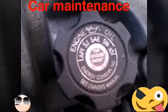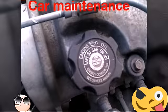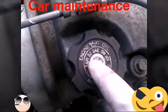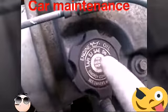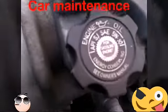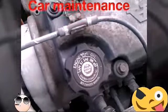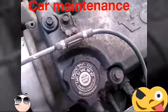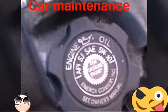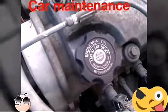Well, API stands for American Petroleum Institute. It's an API classification. If you have a gas engine, it's gonna be an S. So this is a gas engine. If you have a diesel engine, it's gonna be a C. And the A stands for the quality of the oil. If you're using an SA, it's a normal quality, and SG is the best quality. So it's like a ladder, SA to SG. However, full synthetic is the best overall.